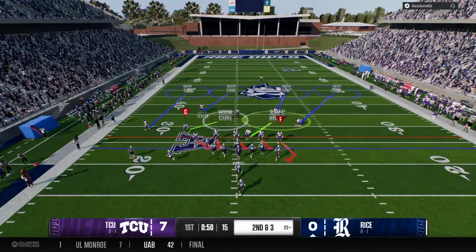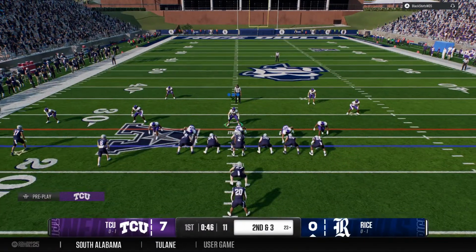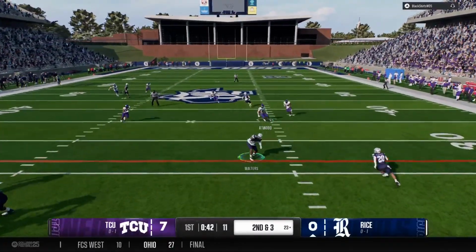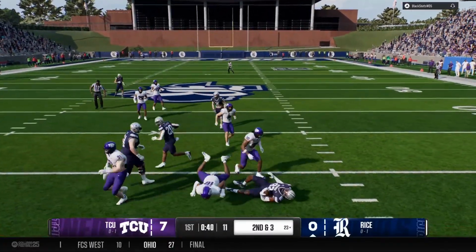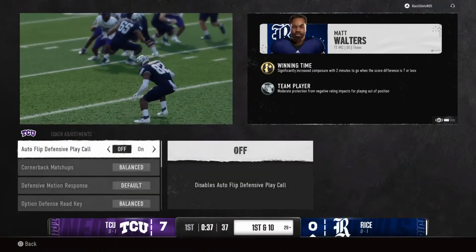Good spot after that 7-yard pickup on first down. It's 2nd and 3. Keeps it on the bootleg. Catch in the middle. It's Walters. Tackled at the 29. Let's give him 5 on that one.